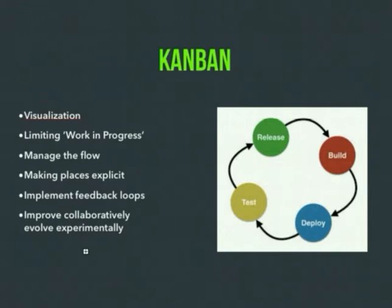But if I focus on one project at a time, I can dedicate more attention and effort to it, so I could release it faster, maybe in a week or in a month. This is the main principle of Kanban. Kanban focuses on 6 general practices. These are visualization, limiting work in progress, managing the flow, making policies explicit, implementing feedback loops, improving collaboratively, and evolving experimentally. These are the 6 principles of Kanban.